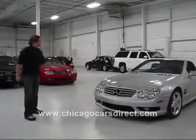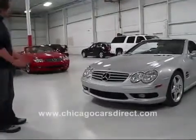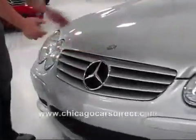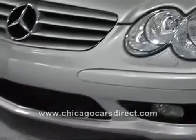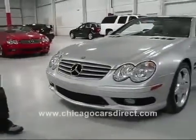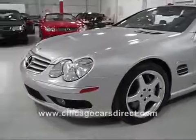Take a walk around the SL just to show you the condition of the exterior. You do have some normal stone chips across the front, nothing that major. You can see just a couple across the lip of the hood here. One up here, there's a couple on the lower part of the bumper here. Likely you're not going to be able to see most of them. There's a couple that are into the paint, but they're not all the way down to the metal. Most of them are into the clear coat, but for an '03 with so many miles on it, it really does still show in excellent condition.